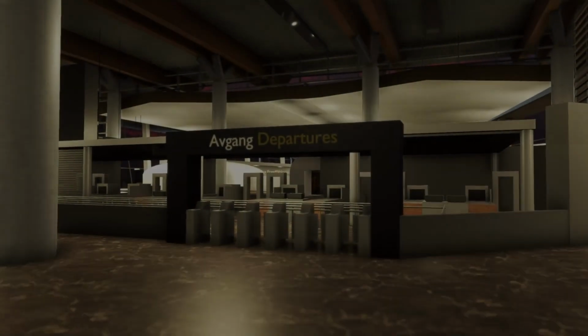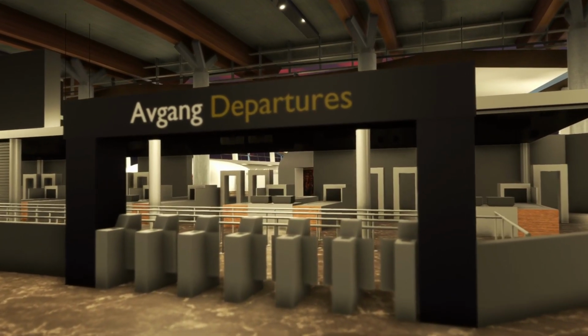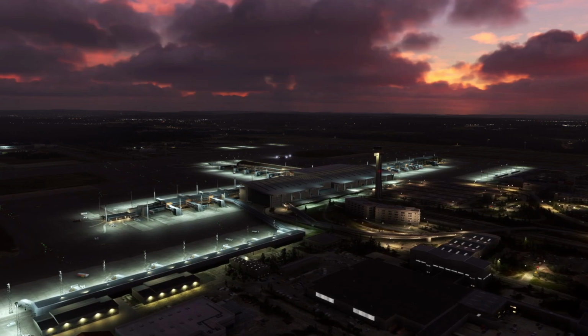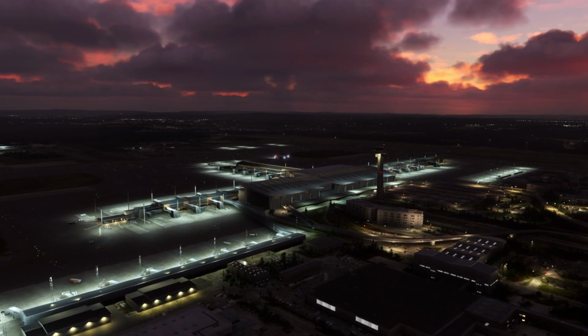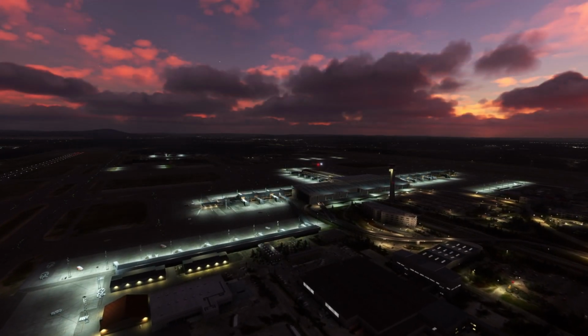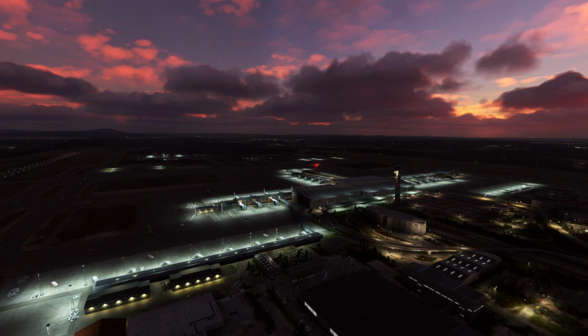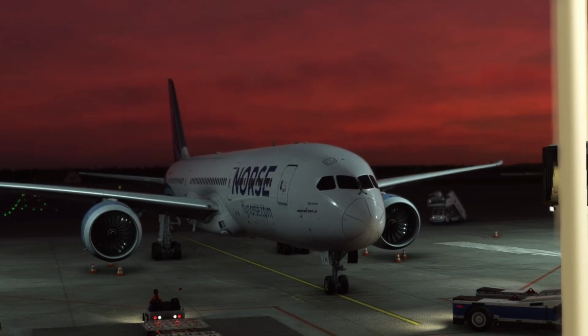Okay, welcome to Oslo's Gardermoen Airport, the busiest airport in Scandinavia. Today we're flying the Horizon Simulation 787-9, which is a new aircraft. It will be releasing tomorrow. It's sort of freeware, i.e. you need the premium deluxe version to use it, but aside from that it's a free upgrade. Now this airport is really nice, available off flightsim.to, linked down below.